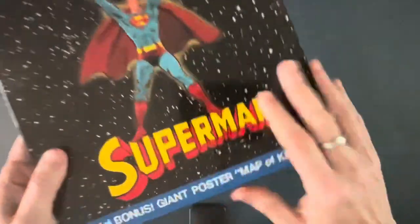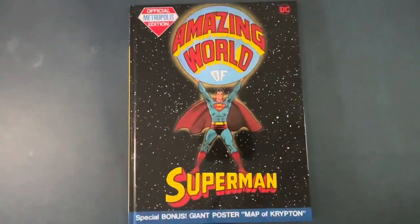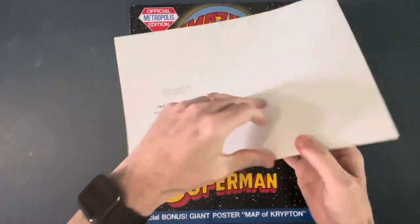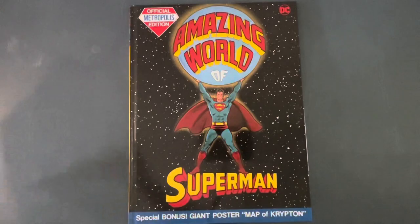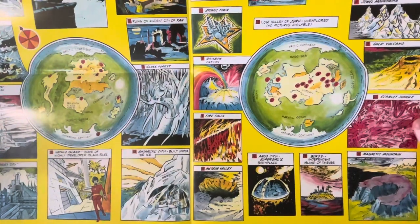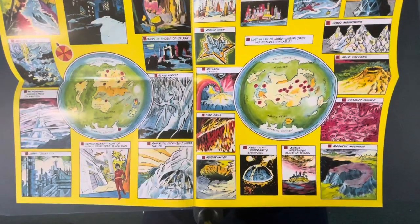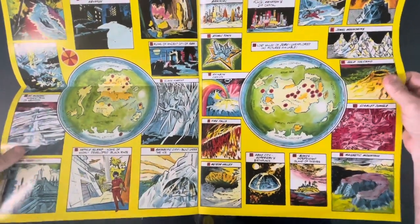Guys, I hope you enjoyed this book look. Look, the front and the back are the same. And yes, it has a giant poster map of Krypton right here. I don't know if the whole thing will fit in screen, but I'll open it. There we go. Giant photo map of Krypton. There it is. You get the gist right there.